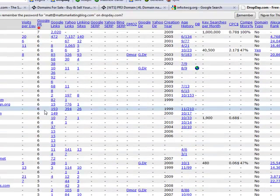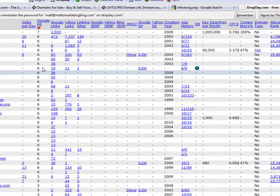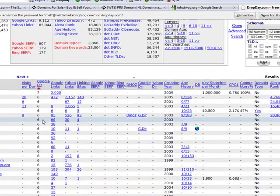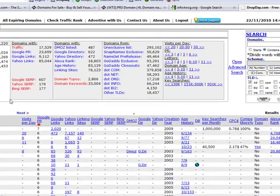But the difference here is you can't buy them straight away. You've actually got to enter into a bidding auction. So it takes a little bit longer, but you can buy a lot of great domains at DropDay. I've bought heaps of domains at DropDay. It's a fantastic service. I can't remember the price. I think it's about $27 a month. It is an extra expense.